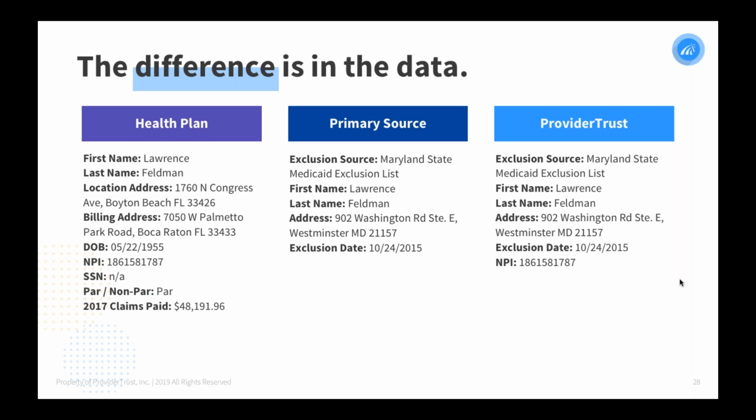At the primary source, this is a real exclusion that exists on the Maryland state Medicaid list. The name is the same, Lawrence Feldman, but the address published at the primary source is Westminster, Maryland, with an exclusion date. There are no additional data points on the primary source that would allow you to connect back and actually verify whether or not it's the same Lawrence Feldman that's part of this health plan's provider network. Also worth pointing out that even though the health plan gave us two addresses, both of them are in different cities in Florida, the exclusion is from Maryland, right?